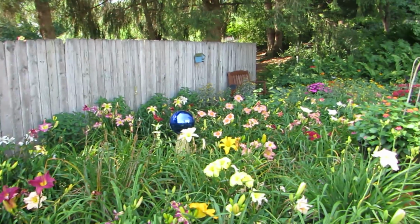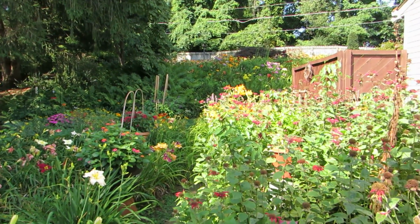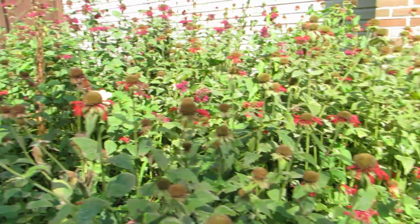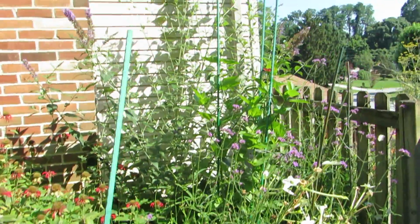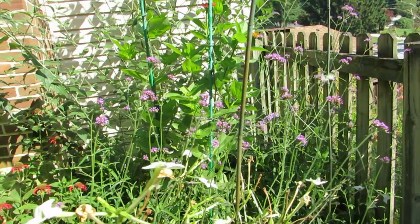And looking around this way, you can see up to the upper gardens and the bee balm. And there's a butterfly bush, and there's a pot of zinnias in there, tall zinnias.